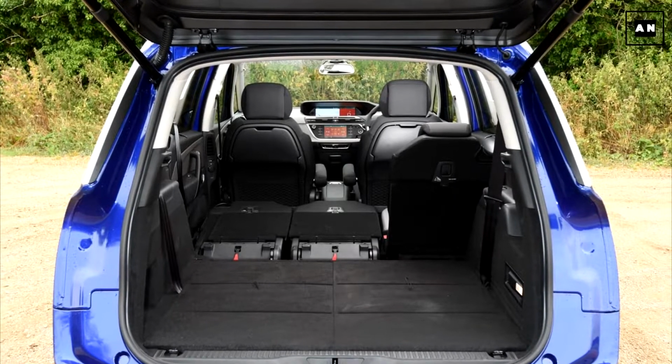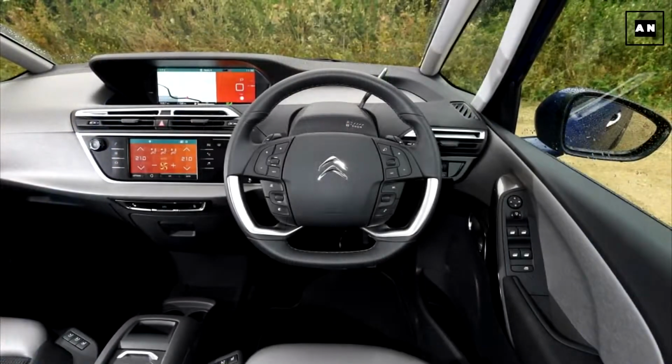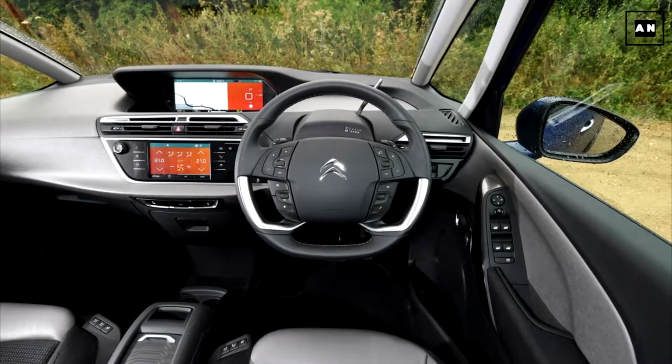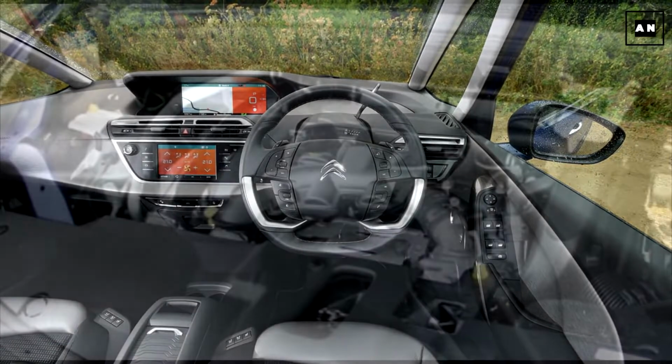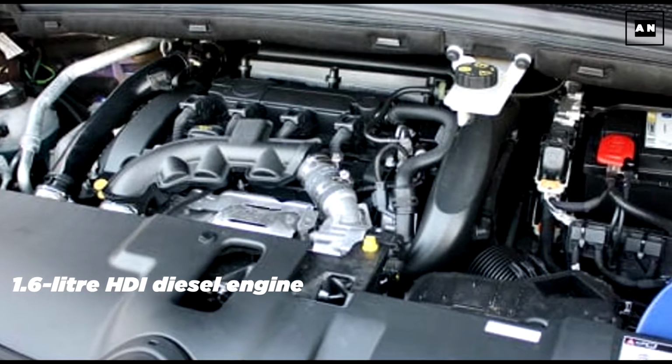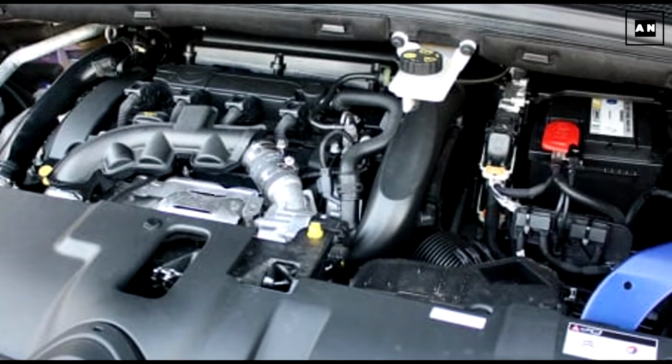However many occupants are on board, all are likely to be comfortable, not just because of the space on offer, but also the smooth ride. An abundance of large windows means it's an airy-feeling cabin with great all-round visibility for the driver, too. The 1.6-liter HDI diesel engine is smooth and powerful enough for most, while offering good economy.